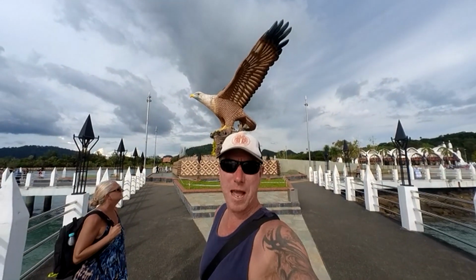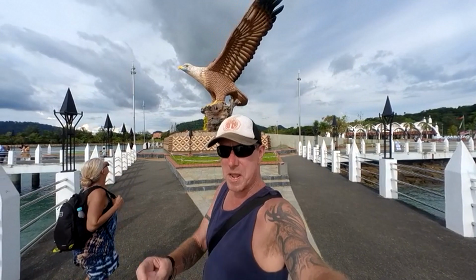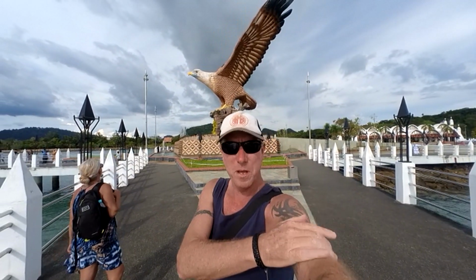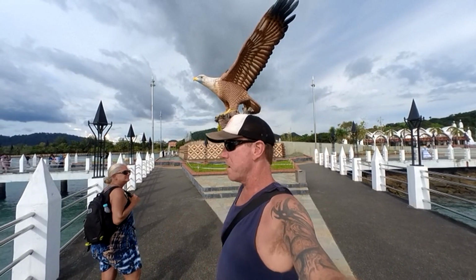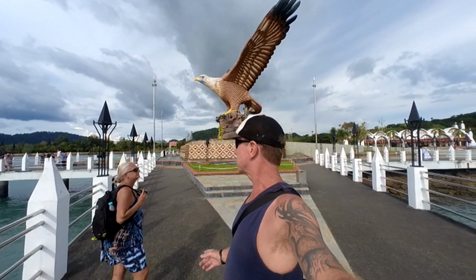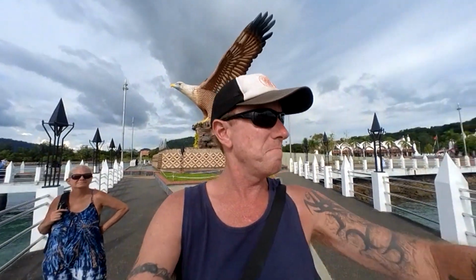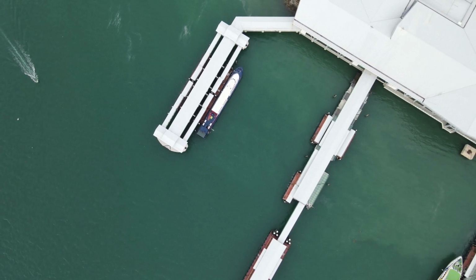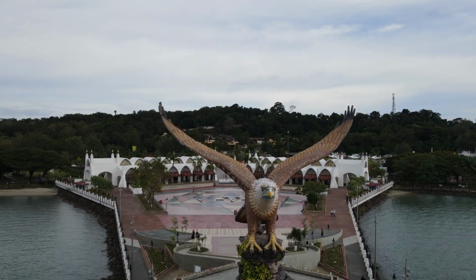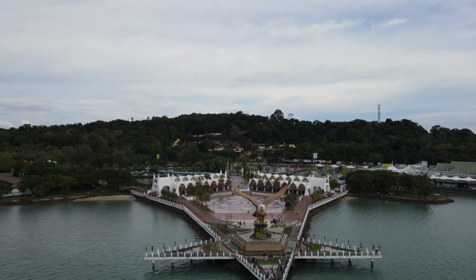Kuah, the main capital of Langkawi, with the giant eagle. We're here now, we're just having a look. We came down to the ferry terminal. We've got to book a ticket to leave on the ferry once we're done here in Langkawi. So we came to see this as well because the ferry terminal is only 2 minutes over there. So that's pretty close. And yeah, we came to see this. It's an absolutely giant eagle.